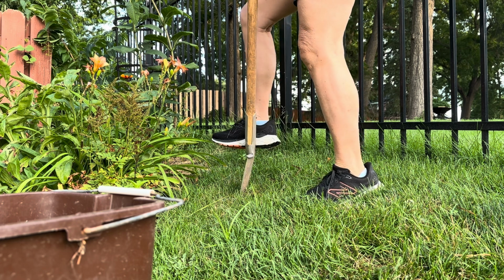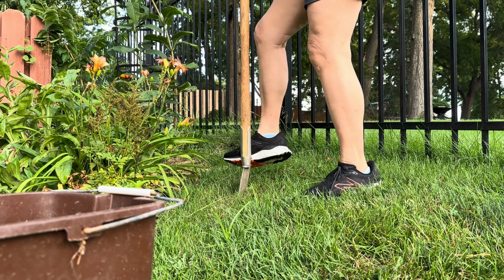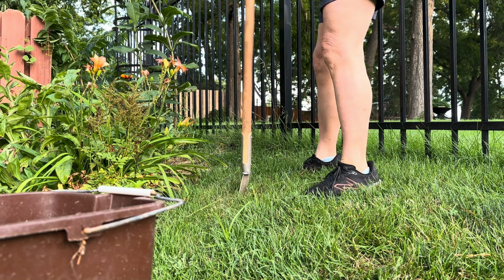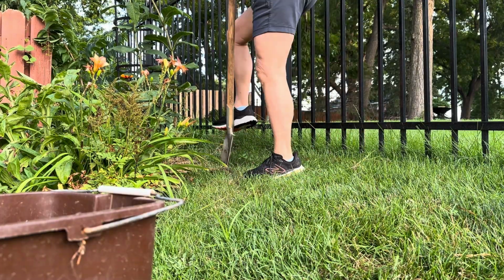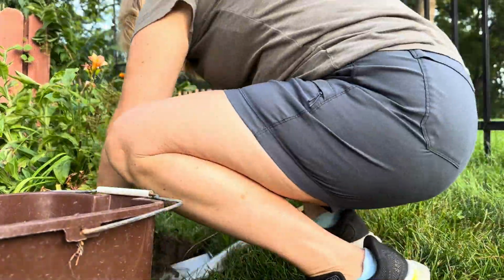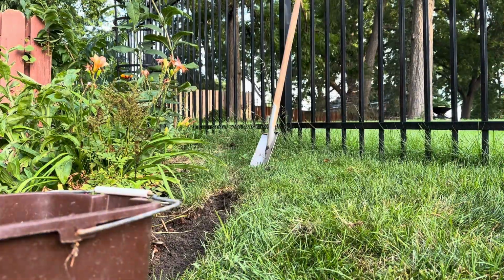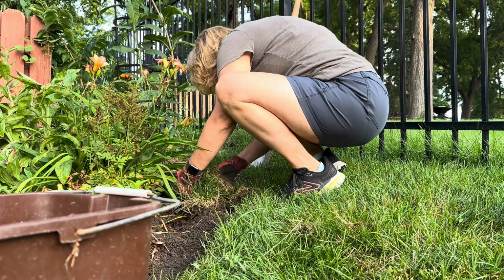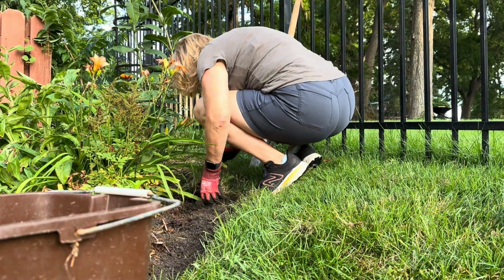That's when I realized I probably should have put my boots on because digging heavy clay soils that are dry, which makes it harder to remove grass, is hard when you don't have the proper footwear. So, note to self for next time. So I got that up and I safely stored the grass aside, the sod aside, because I do have some spots that could use it.